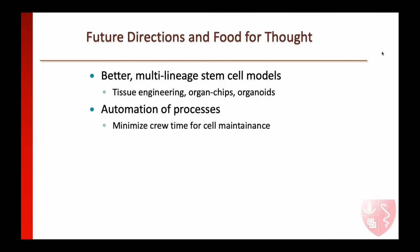Additionally, there's a need for an automation of processes. Again, as Jana alluded to in her talk, crew time is very precious on the International Space Station. And although we were very fortunate to have an astronaut working with us, Dr. Kate Rubins, who has a background in cell biology, that's not always the case.